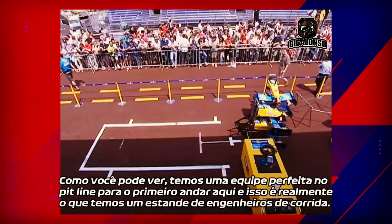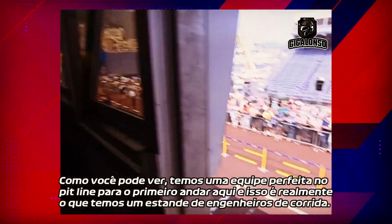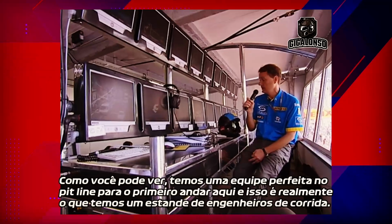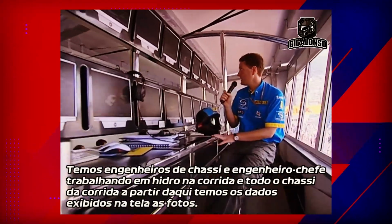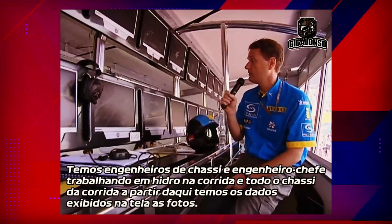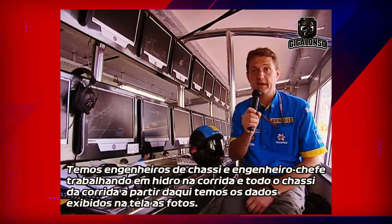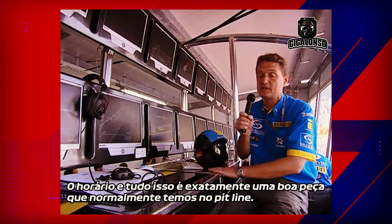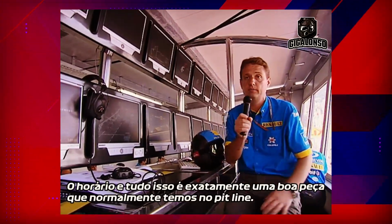As you can see, we have a perfect view of the pit lane from the first floor here, and this is indeed where we have our race engineers stand. We have chassis engineers and chief engineers working on here during the race, and the whole strategy of the race is run from here. We have the data displayed on the screens, the pictures, the times and everything. This is exactly the piece of equipment we normally have on the pit wall.